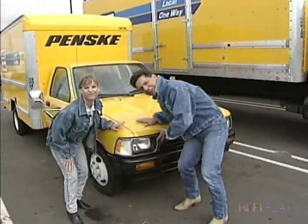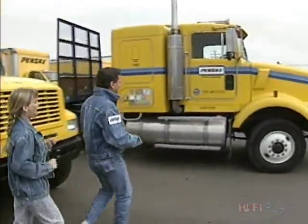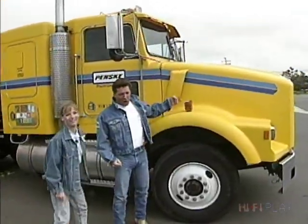Trucks come in all shapes and sizes. This is what you might call a little baby truck. And this is a medium truck. Now right over here is a much bigger truck. In fact, this is a very big truck.